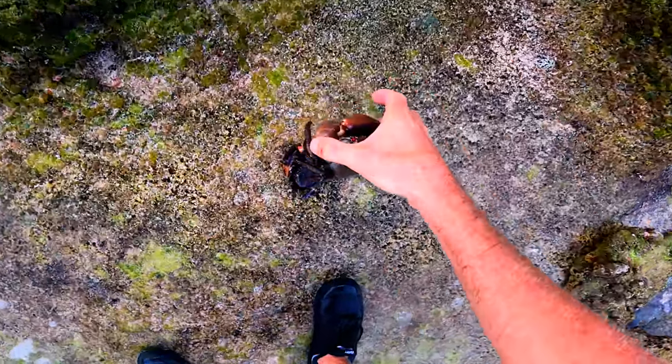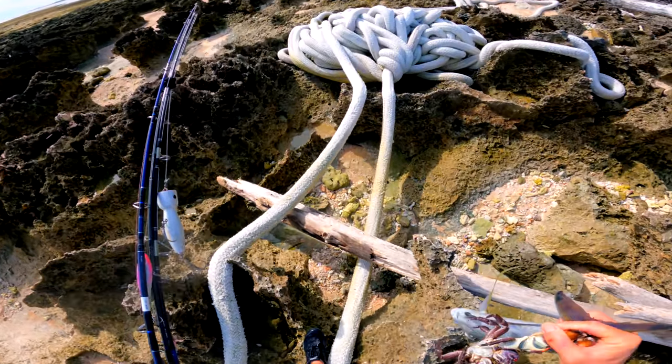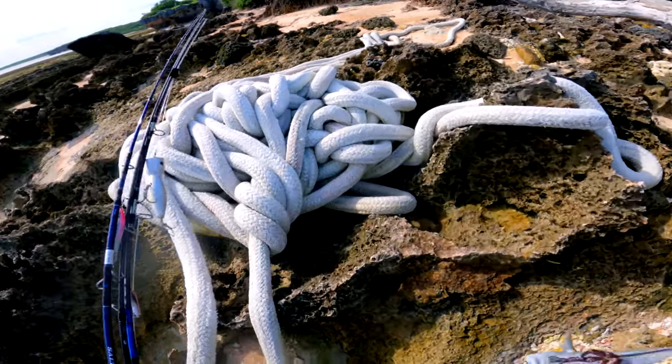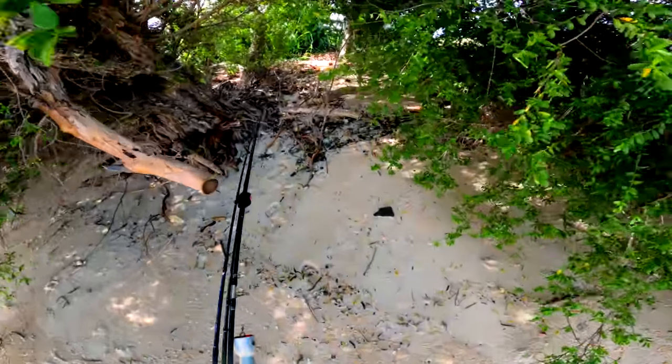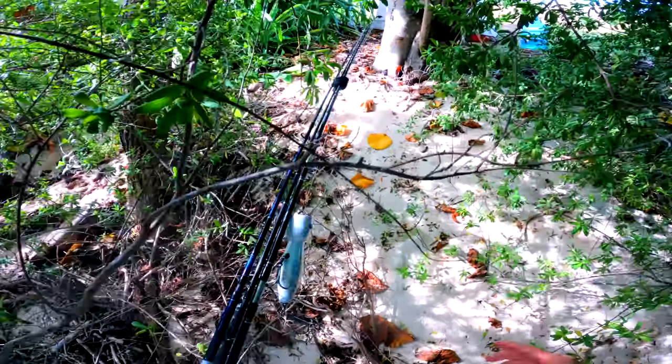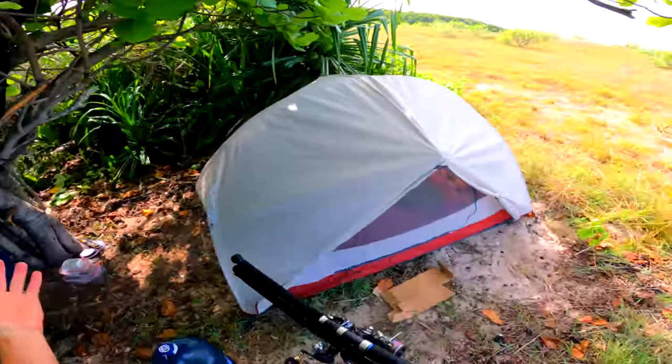Big crabs, eh? Look how much rope there is. That is crazy. Home sweet home.